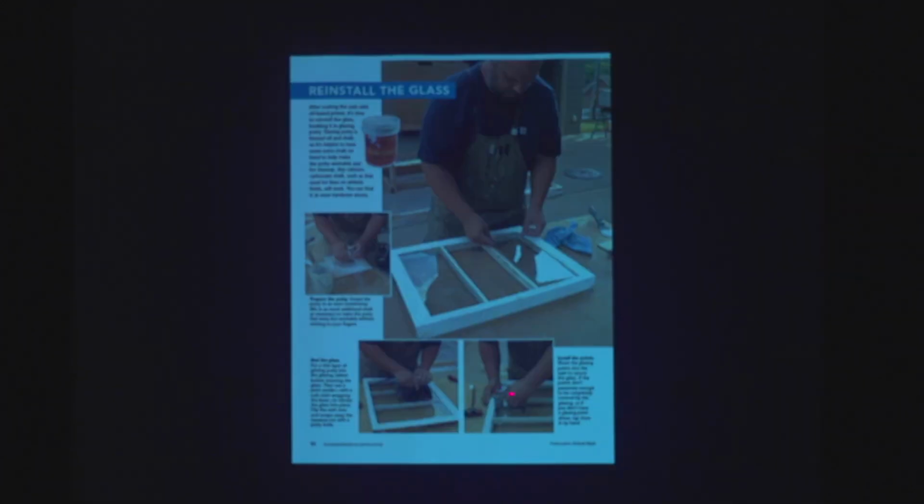And then a glazing point gun. That's a vintage one. Those are the best ones. If you have a bunch of sash to do, that's a great thing to invest in. If you don't have a bunch of sash to do, it's probably not worth it. You can just get the glazing points and you can push them in with a putty knife, what have you.